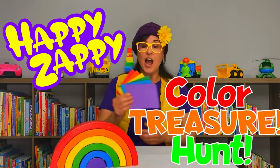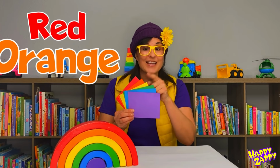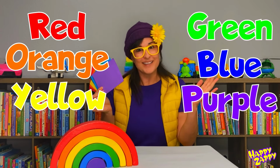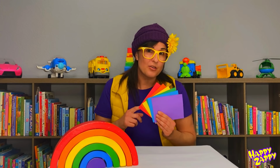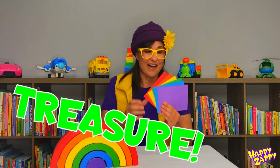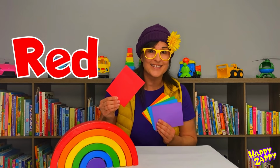That's right, I have 6 different coloured clues. Red, orange, yellow, green, blue, and purple. All the colours of the rainbow. Now, each one of these different coloured clues is going to lead us to a box full of treasure! That's right! Let's go find out what the first clue says.